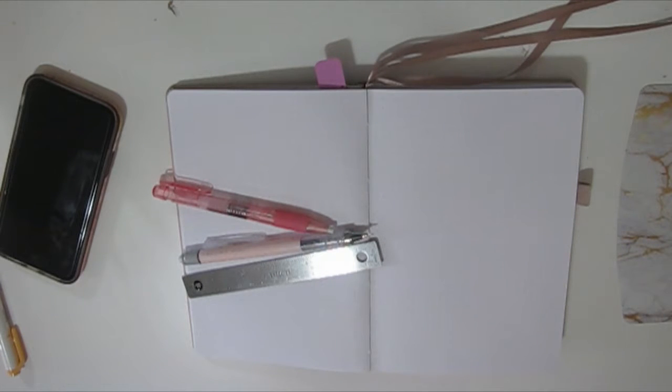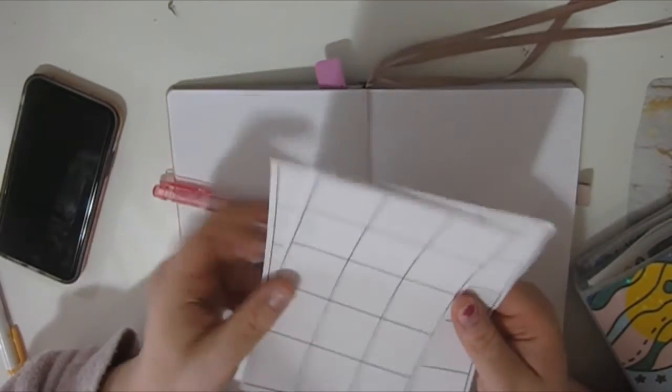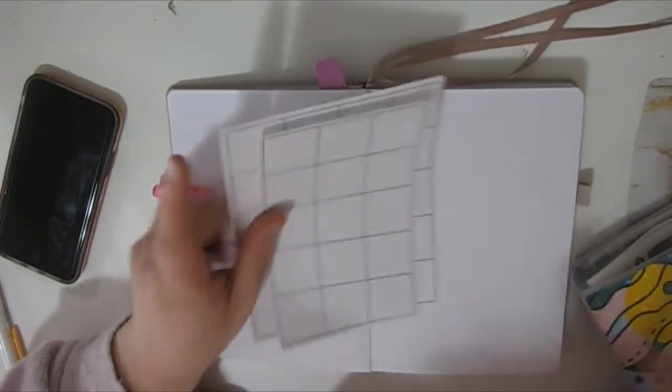I am going to incorporate some stickers, mainly because I did invest in a bunch of bullet journal stickers before I decided to change my mind in the middle of June. So I will be pulling some stuff. I have these stickers from Purple Panda Planner.